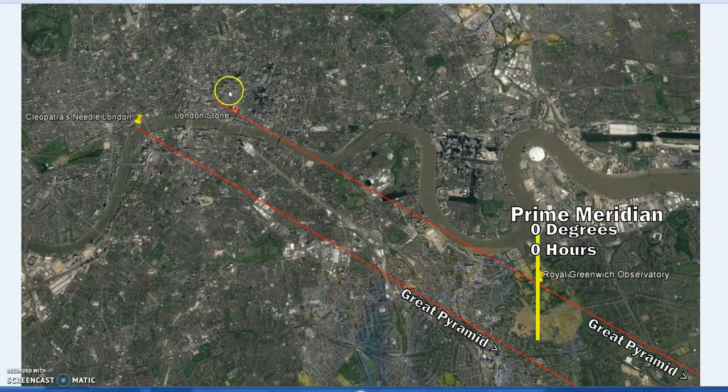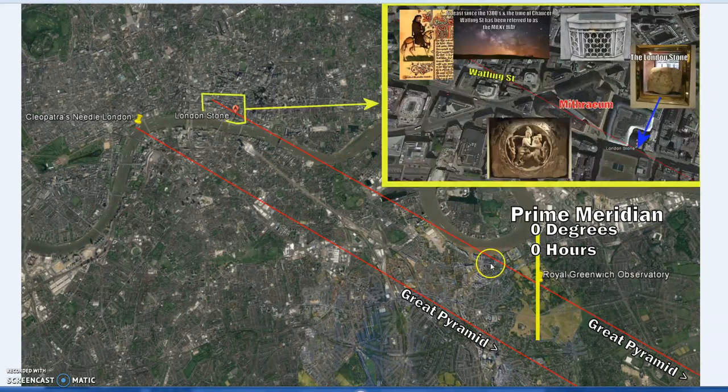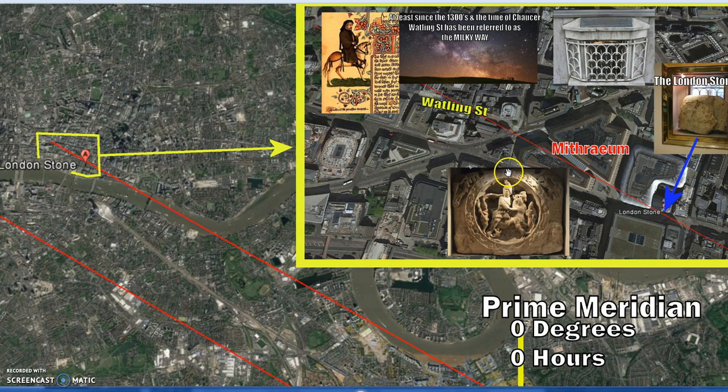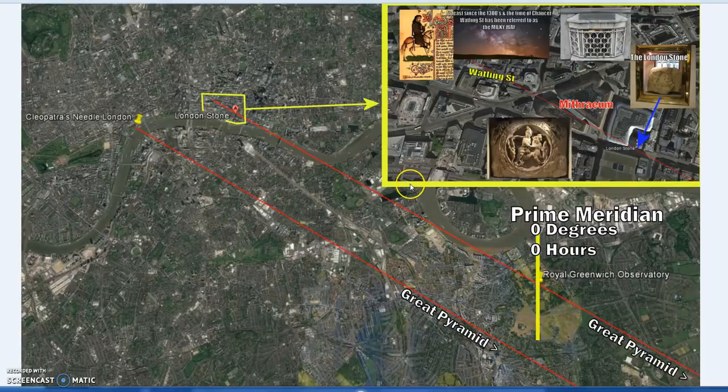And London, and the City of London, which is one of the financial capitals of the world, along with New York. So if you focus on that section, that's what we see up here. But London Stone, Watling Street, well, also St Paul's Cathedral off to the side by Christopher Wren. Christopher Wren also designed the Royal Observatory there as well.